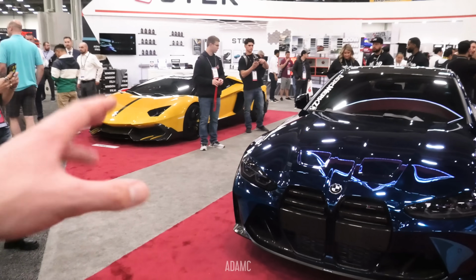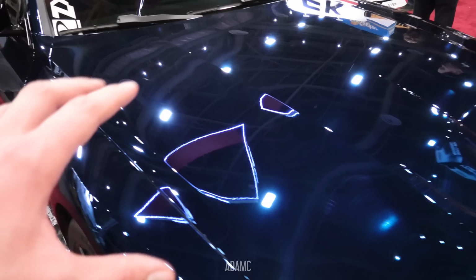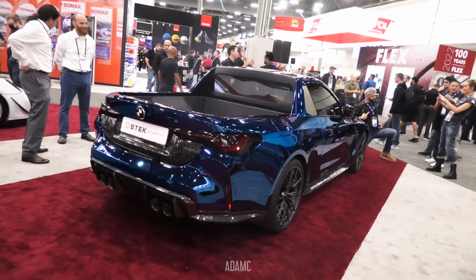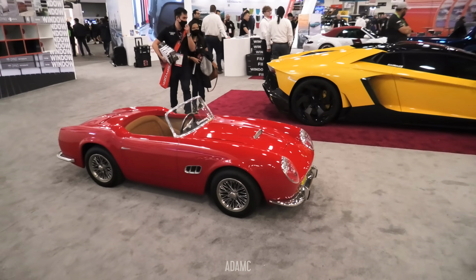Next up, we have the Aventador and a BMW M4, and I'm not paying any attention to the dark blue chrome wrap because I'm paying attention to the fact that it's been turned into a ute. Probably the first and only BMW M4 ute in the world. Sam's posing in front of it. That's why you don't tumble dry cars.